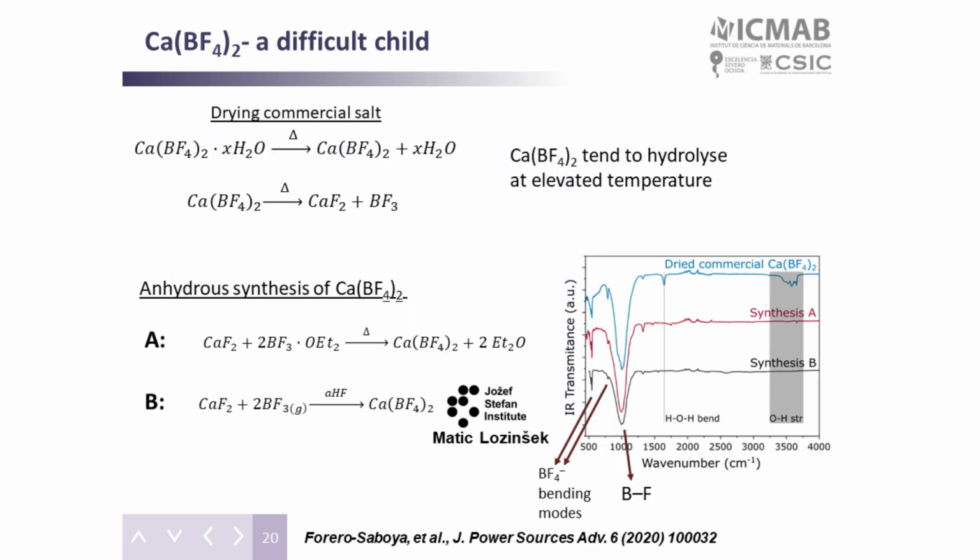So now, of course, working with calcium BF4 is actually not trivial. Most of the salts that are commercially available are really wet. So most of the time you buy them and you receive them almost as a gel. So it's quite tricky, very tricky to dry. Most of the drying procedures involve hydrolysis. So you basically decompose the salt.